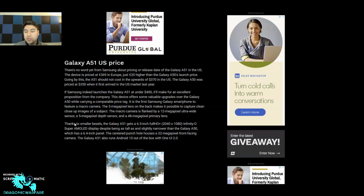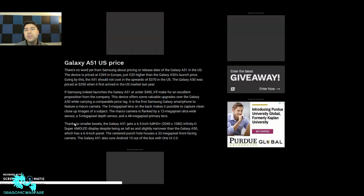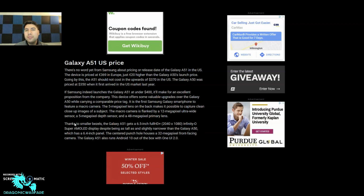So let's see. Wow. Look at that. Check this out, guys. Down here it's saying the front-facing camera is going to be a 32 megapixel front-facing camera. The Galaxy A51 also runs Android 10 out of the box with One UI 2.0. Wow. So right out of the box, you're getting Android 10, and then the front-facing camera is 32 megapixels, which honestly, for selfies, is going to be amazing for all you selfie lovers out there. I'm not the one that takes so many selfies, but I do like to take a selfie here and there, with the family or something like that. So it's pretty cool.